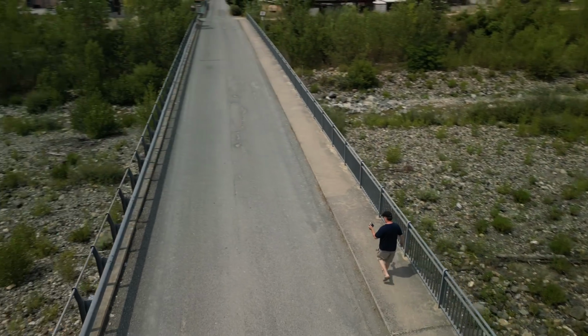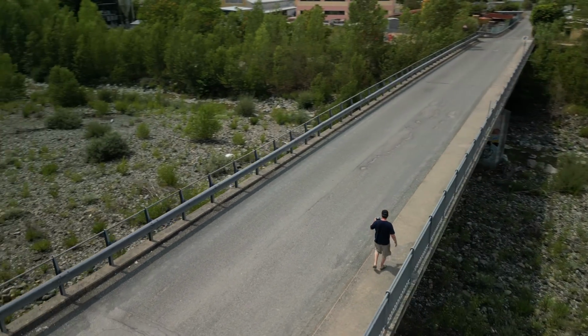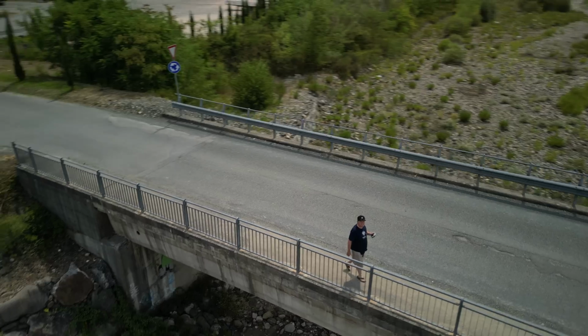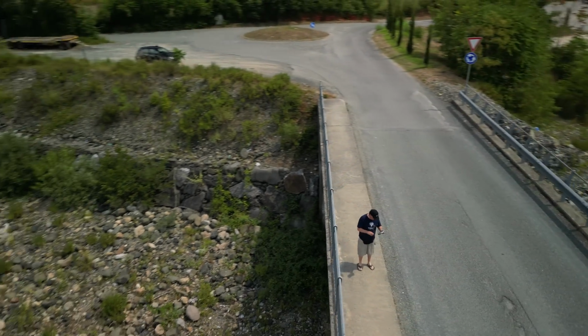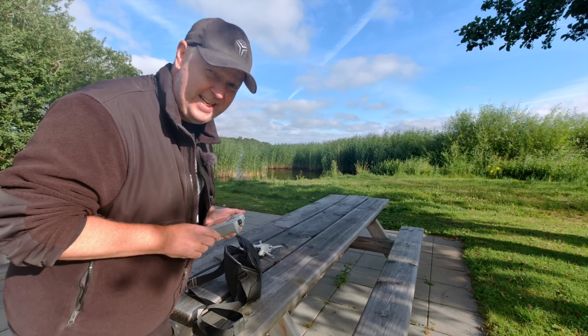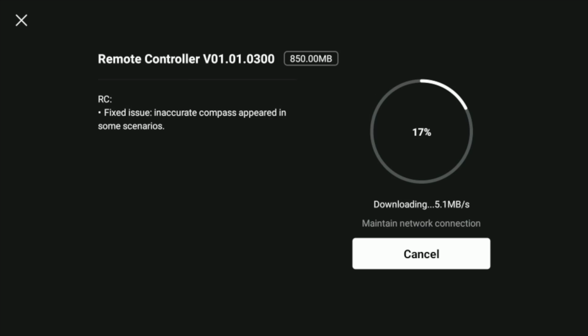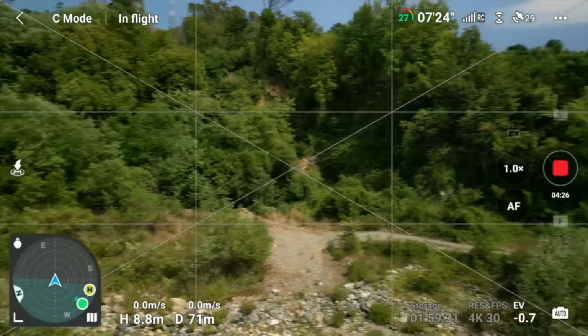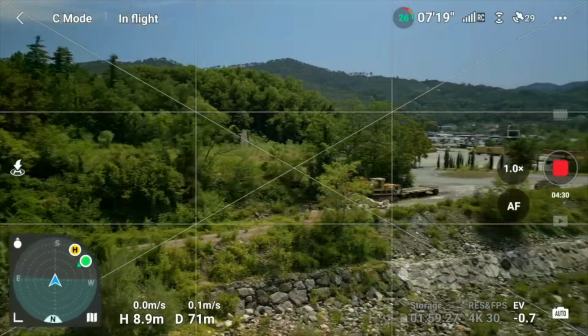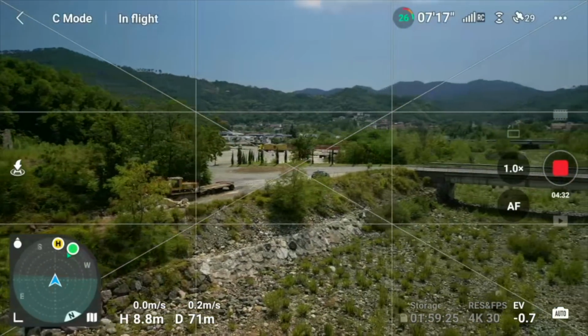While I was on holiday, DJI released a new version of the remote controller firmware that was supposed to fix this. I went out in Italy, where we went, just to test whether that worked, and I didn't see any particular problems. But I promised you I would do some additional testing. In the meantime, DJI has released another firmware that is supposed to fix issues with the compass jumping around all over the place, something I didn't notice during my testing in Italy.